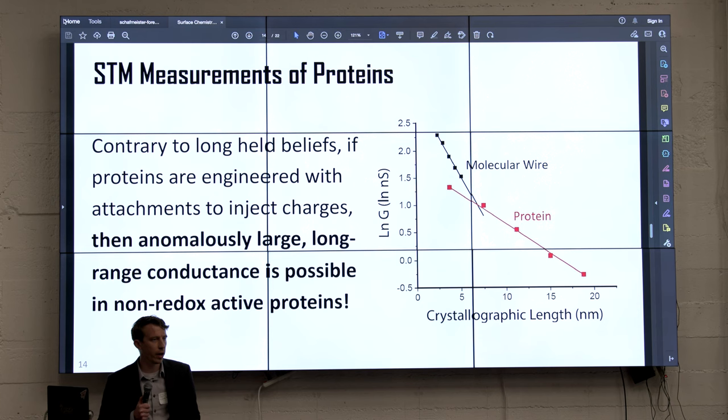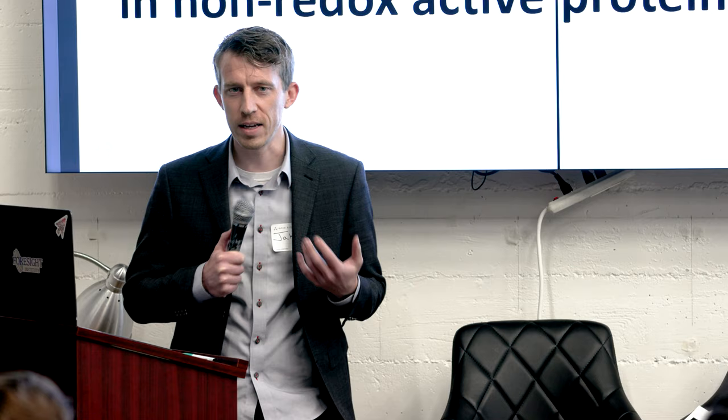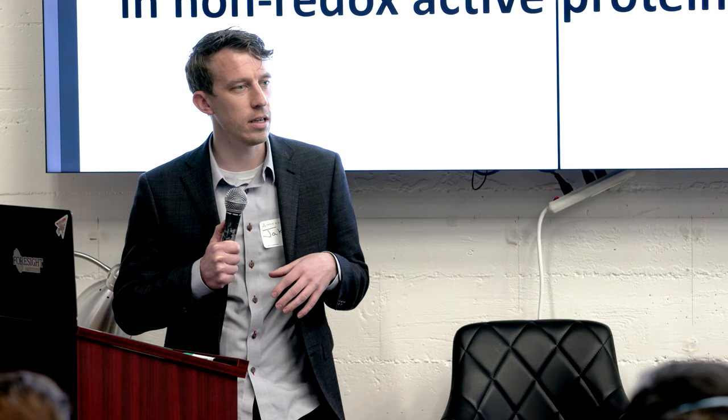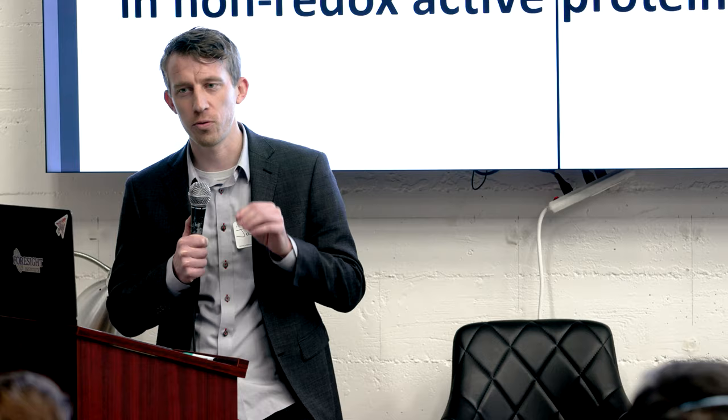But when you get out to some of the longer lengths that you can do with proteins, and we've done measurements out to around 20 nanometers to dispel any question of whether this is tunneling or not, you can continue to see pretty high conductance. So, contrary to beliefs, proteins, and this is the big caveat, with engineered attachments to inject charges into the hydrophobic core, can have anomalously large long-range conductance.